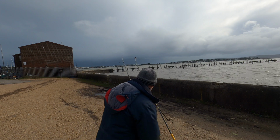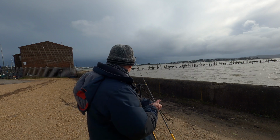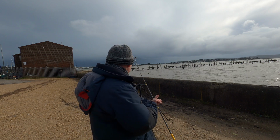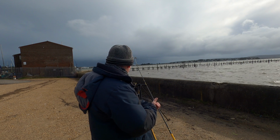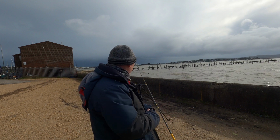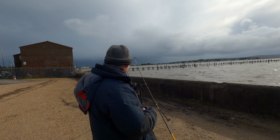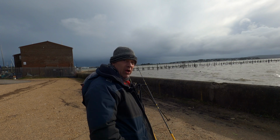Right, that'll teach me. I should have just grabbed it. Next time, I'm not even going to mess around with the camera. I've missed that bite. Hopefully something will come back. But it's a good bite. It was a good bite. I don't think it was a big bass. It was probably a small bass, but it's good to see the bite.